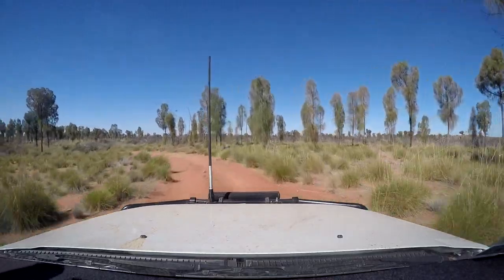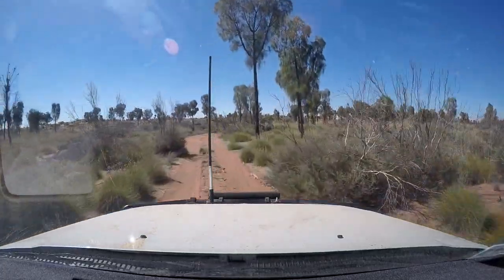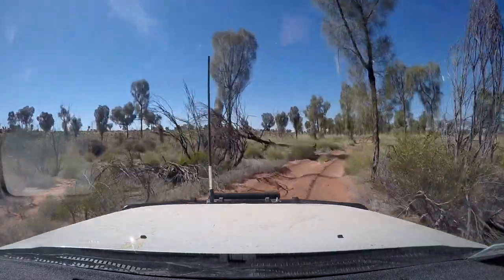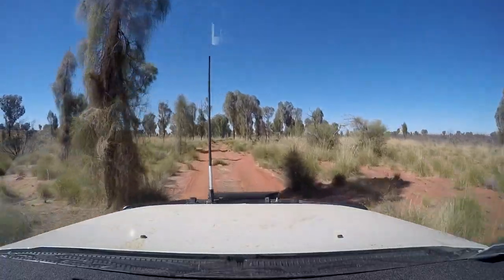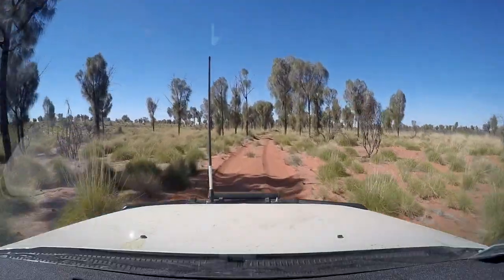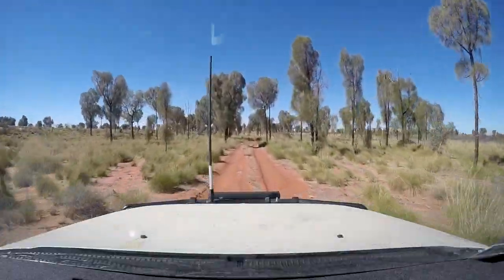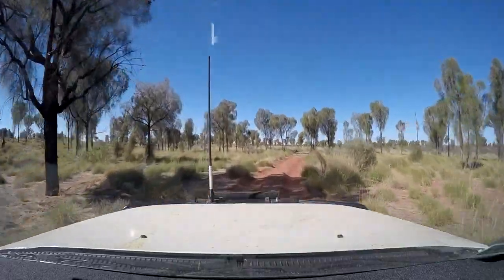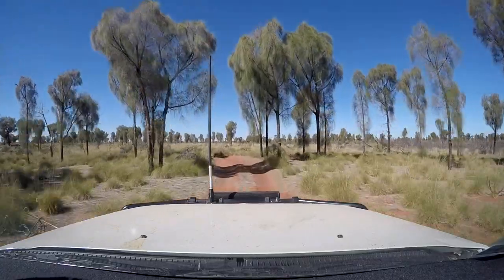We're making good progress, but apparently from here down to Well 32 gets pretty average. As I said before, I think historically that may have been the case. I wouldn't mind betting it's not much worse than what we've experienced so far. In particular, the first 150 kilometres, because they were getting a bit annoying.